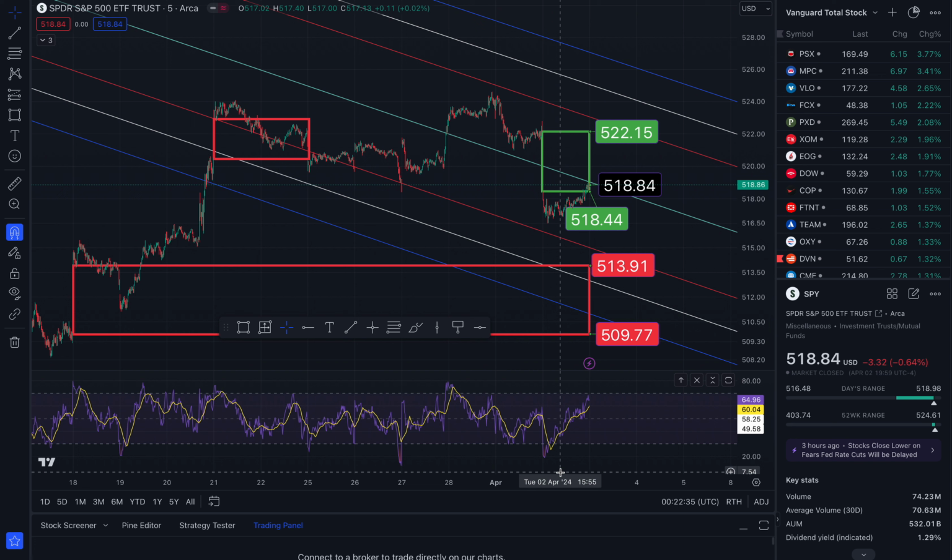But first up, SPY. We ended the day at $518.84, down 0.64%. The day's low, 516.48. The day's high, 518.98. This is where we ended at the middle of the trend. To the north side from where we are takes us to 522.15, which fills this gap.